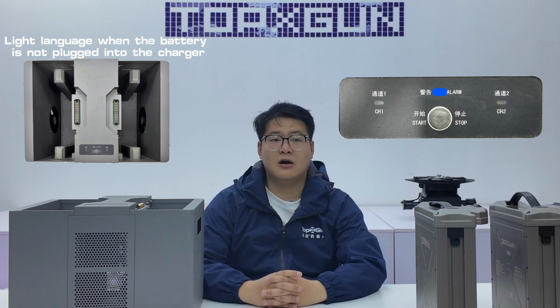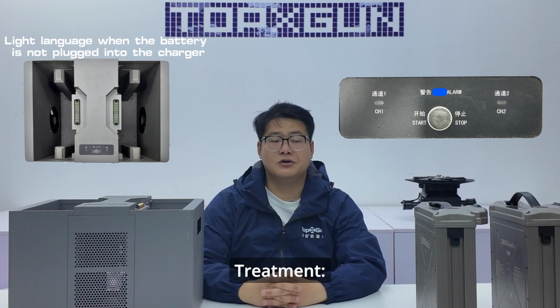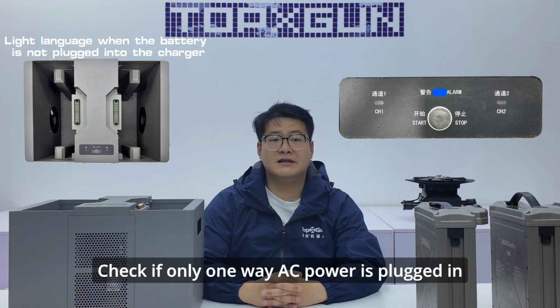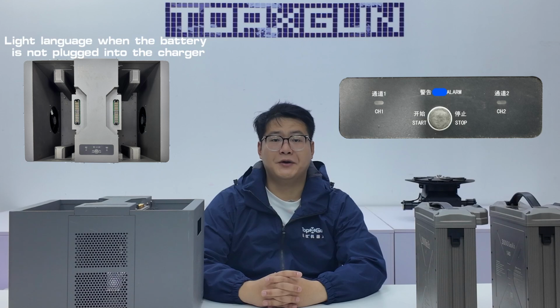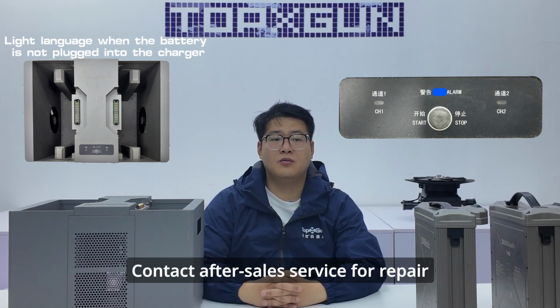Blue light on. Light signal: only one power module is working now. Treatment: check if only one-way AC power is plugged in. If both routes are all connected, it means one of the power modules is faulty. Contact after-sales service for repair.